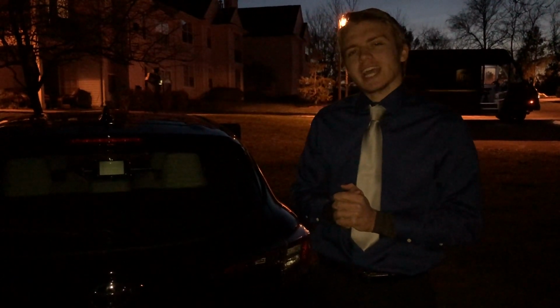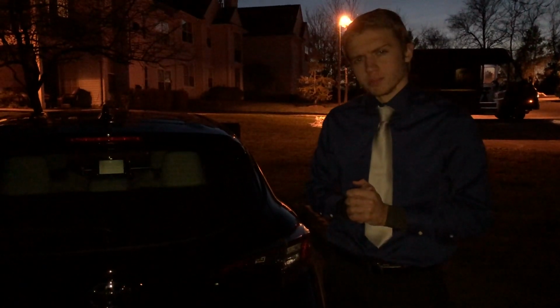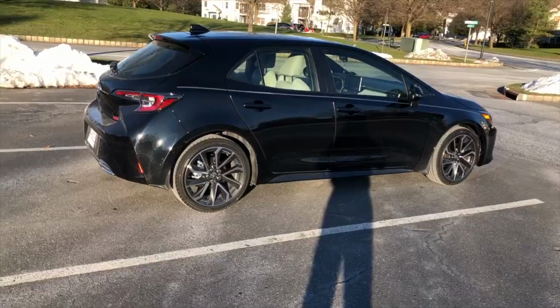The Corolla XSE Hatchback is a very nice looking redesigned model of the Corolla Hatchback on Toyota's part. It is somewhat fun to drive, it's roomy inside, it's pretty comfortable for the most part, so yes, I do like the Corolla XSE Hatchback.